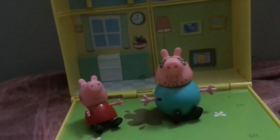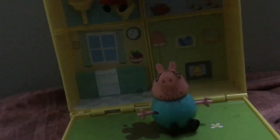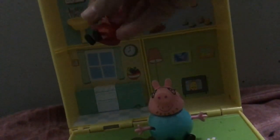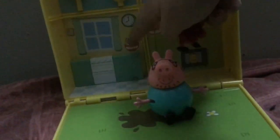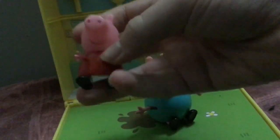Today, Peppa Pig is going to be getting ready for school. She first goes to the toilet and flushes it, and then she washes her hands. Now she's going to have her breakfast. There's a fruit bowl right there that she can eat. Yum. Peppa Pig says, I am filled up for school.